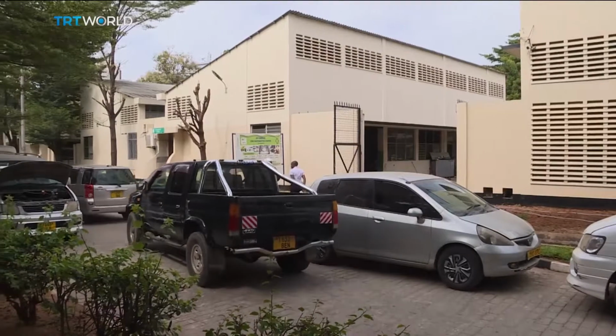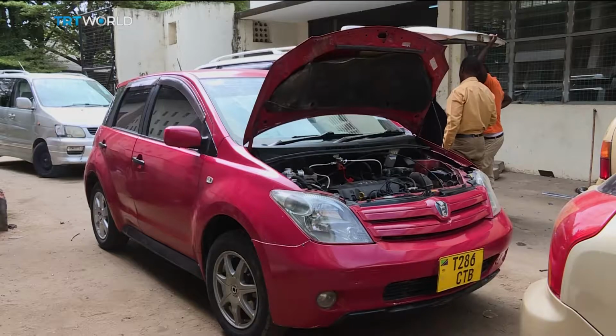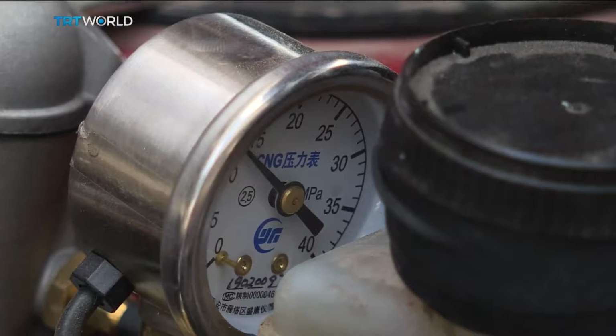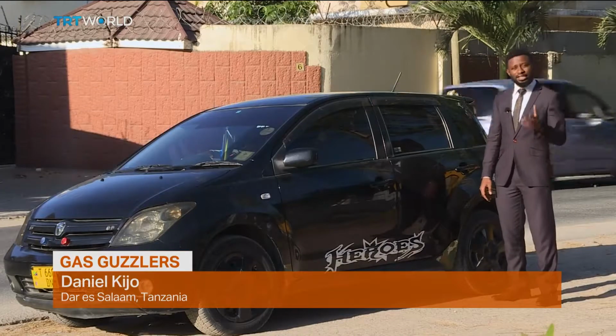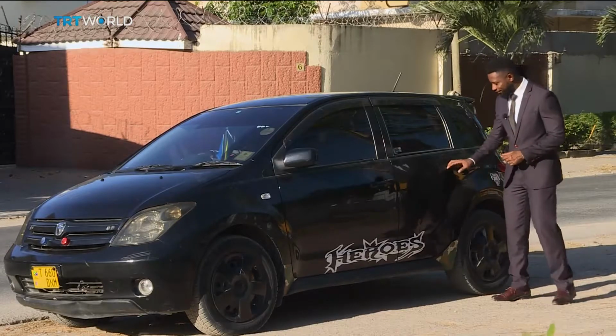Car owners go to the Dar es Salaam Institute of Technology to make the switch. It's here that components for the gas system are installed, parts like a regulator, high-pressure tubing, and a pressure gauge. Installing the system costs about $770, but drivers say the expense is worth it, thanks to the savings they make in the long run.